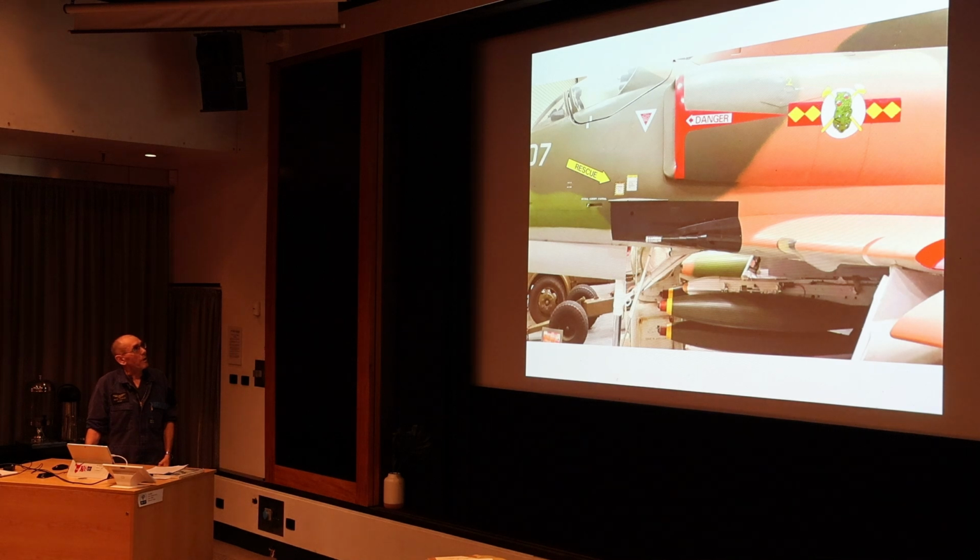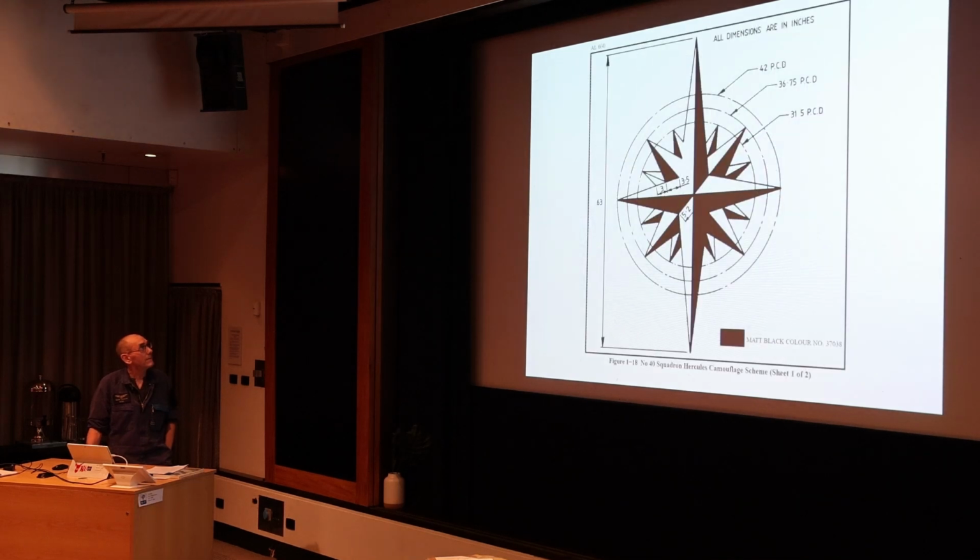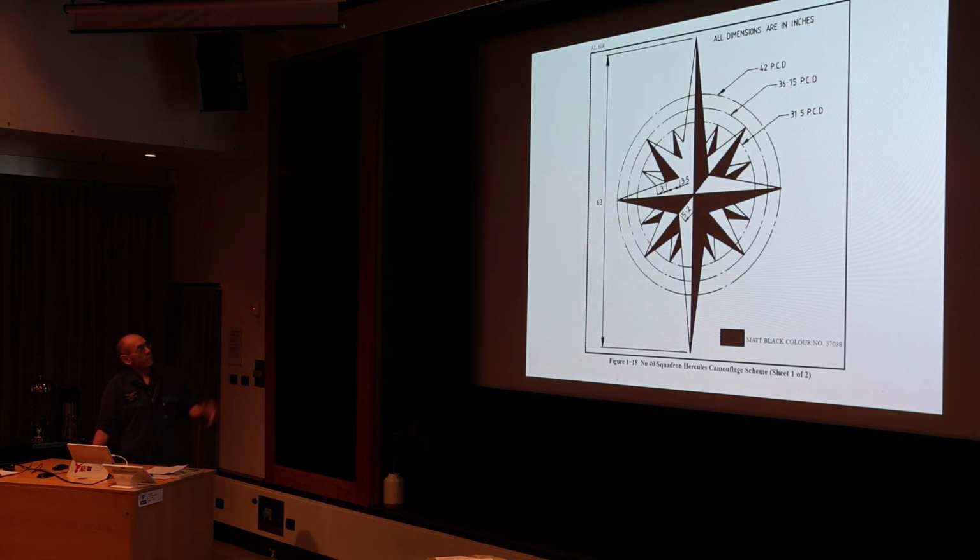The bright scheme for the Skyhawks. That was a fun scheme to paint. That 75 Squadron Tiki marking was actually a series of stencils. We used to do them in cardboard, and there was 9 stencils, different stencils you had to use to create that one marking. And this is, as I said, the arguments over 75, so port and starboard on the tail of the Skyhawk. So the one out there, you'll see one of those markings on the tail. And we still have drawings for all these things, tells you exactly what size the markings should be. So this is out of our early book.